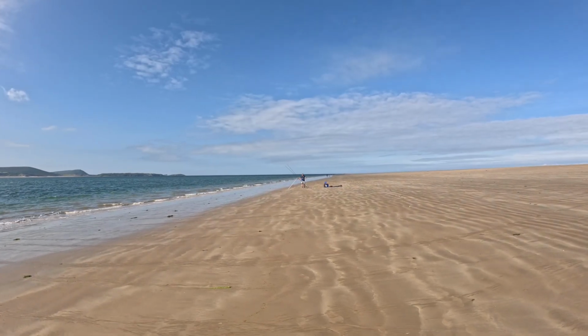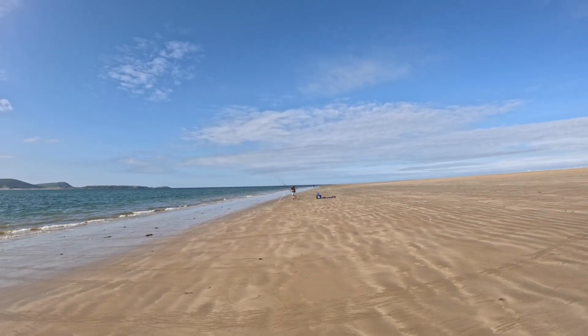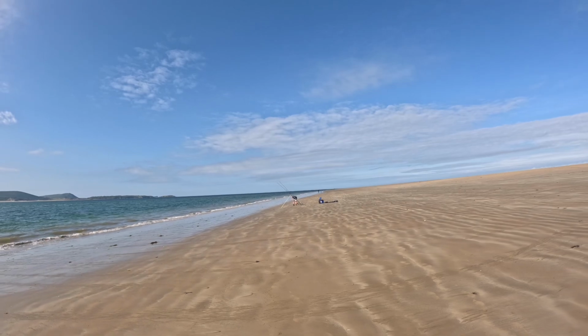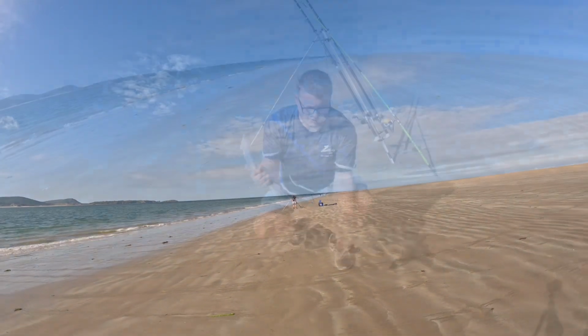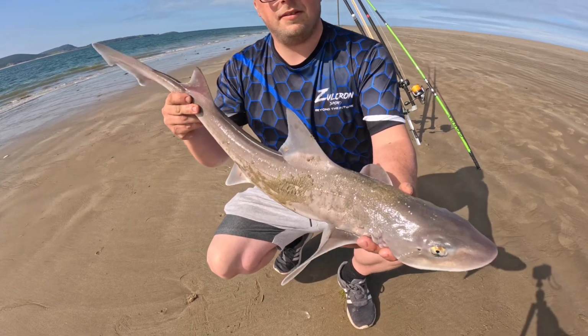Sean into the first fish already. Let's put crab out on one rod while the tide's pumping. And that's on his first cast. Nice little smooth-hound, around about 5 pounds with the looks. Show him with the first fish. First cast, first fish. Nice little smooth-hound.